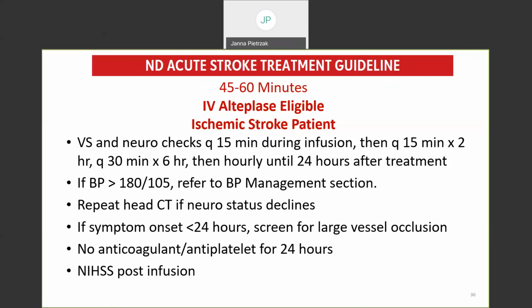And certainly we talked about this. Whether or not you give TPA, if the symptoms are within 24 hours, it is important to consider doing a CT angiogram of the head and neck in case they have a large vessel occlusion. If they fall beyond the 4.5 hours where you can give the Alteplase, you should certainly keep an eye out for a possible endovascular thrombectomy, which can be offered to patients with large vessel occlusion up to 24 hours. Very, very important for you to remember this. Endovascular mechanical thrombectomy can be done up to 24 hours in select patients.